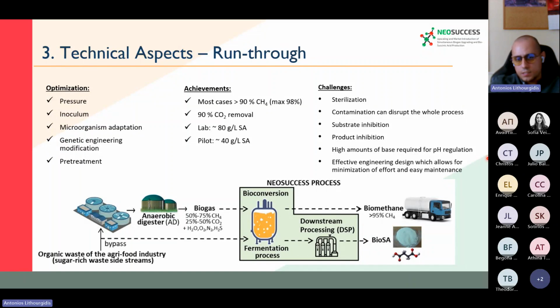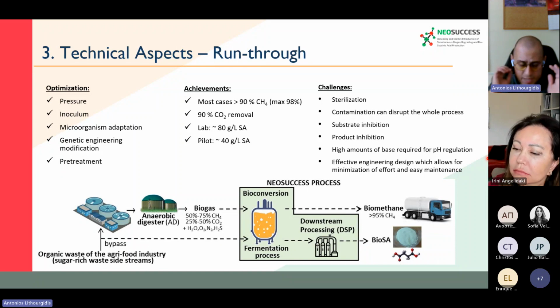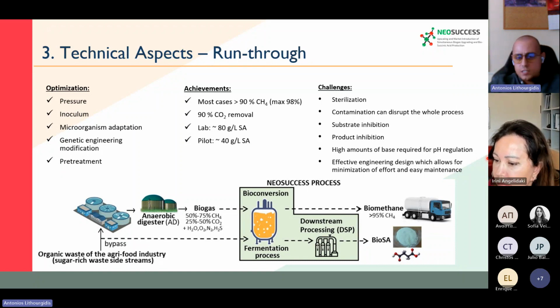So regarding the challenges, every process, when you try to evaluate something, if it works or not, it will present challenges. The first and most important challenge in this process is the sterilization. If we cannot apply sterilization, then we just contaminate everything and we cannot work. The next things that we need to pay attention to is the substrate and product inhibition, which usually can be overcome with some microorganism adaptation. Also, the high amounts of base that we require to regulate the pH in the optimal conditions for the microorganism.